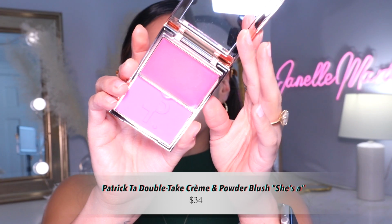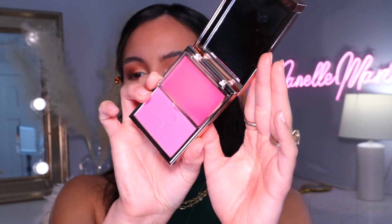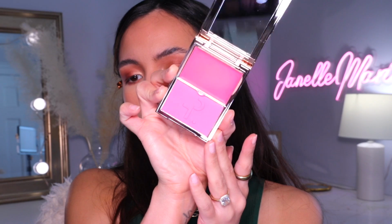For blush though, Patrick Ta just launched, I believe, 3 new blush shades. And one of them is in my favorite kind of bright pinky tone in the shade She's a Doll. Look at how stunning that is. If any of you guys know me, you know how much I love my bubblegum pink blushes like this, especially when they have that cool lilac undertone. So stunning.